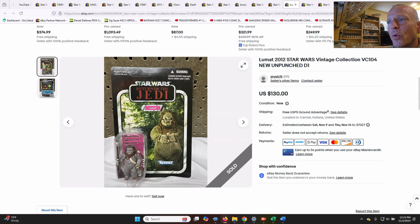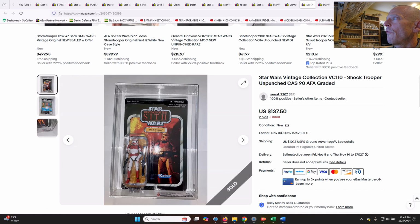Lumat, another one that's really held its value well, VC 104, unpunched US card, 130 on that one. You might get closer to $100 if you're patient in an auction, but even in auctions, we're seeing those consistently go for over $100. But that would be the price target I'd aim for if you're still looking for Lumat, VC 104.